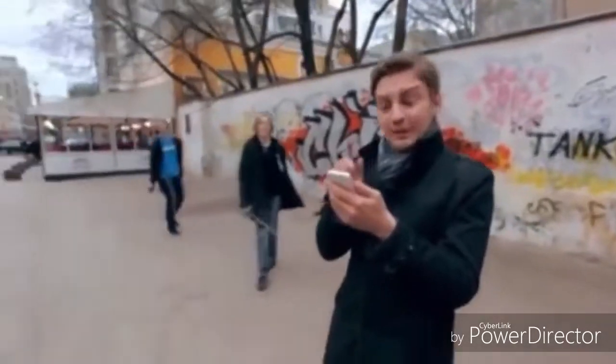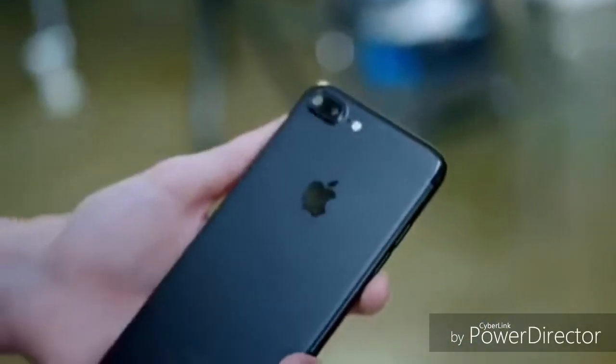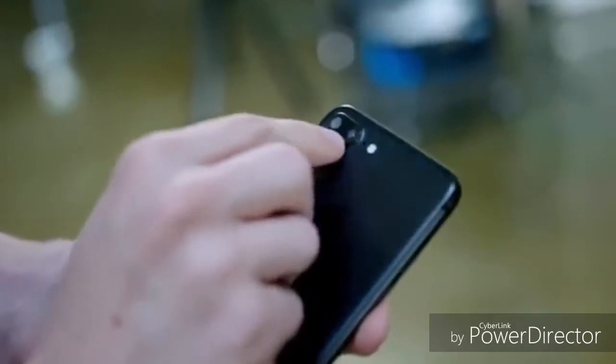This little microphone is put as far as possible from our mouth in order to not hear our voice, but background noises. As a result, the iPhone perceives the frequency of those unwanted sounds and cuts them out, leaving just your beautiful crystal clear voice.